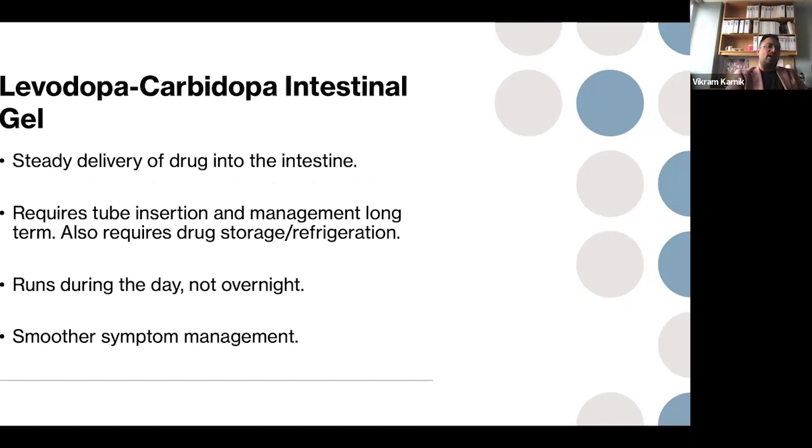This one's been out there for a while: levodopa carbidopa intestinal gel. This is steady delivery of drug into the small intestine. A bit more invasive because it does require a tube to be put in. And that tube requires management long-term, right? So it needs to be kept clean, and you need to look for any abnormal secretions.